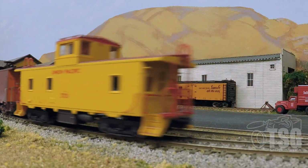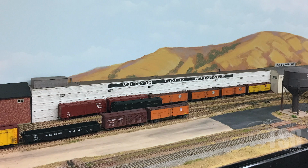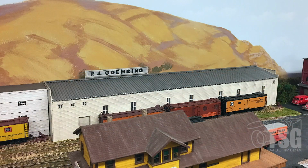Here we are at Acampo. The SP Belt local has arrived and the crew is inside talking to the Acampo agent. The local will stop here and do all the switching of the sheds that we have here. We've got the Sternberg shed, Victor Cold Storage, PJ Gehring shed, and then of course Swift Packing.